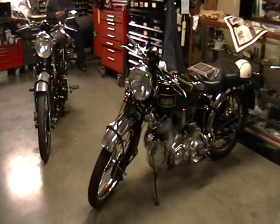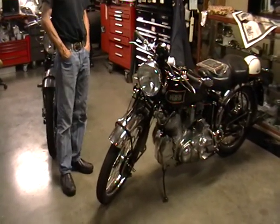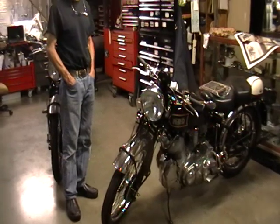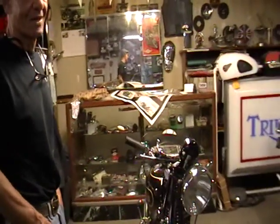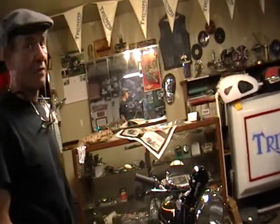By the way, a couple things on this bike. I do have the build sheet on it. February 25th, 1949 is when it started. It was completed around March 25th of '49, and it was sold April 25th of '49 in the UK. It's been around the world. The guy I bought it from was Dick Busby, a well-known Vincent dealer who died about a decade ago.